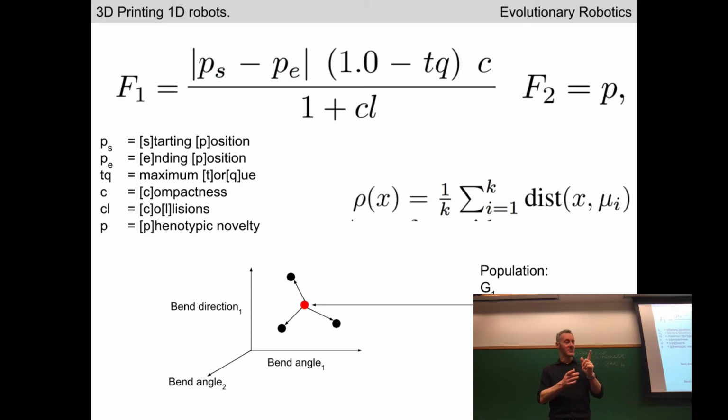Okay. I misspoke, however. We are going to compare the novelties of G2 to G1, because all of the G's in the population are going to compete in terms of F2. Remember in multi-objective optimization, we have our two objectives, F1 and F2. After we've evaluated all 100 genomes in the population, we now have 100 points, and these are not points in the archive. These are points in our objective space. We're trying to maximize F1 and we're trying to maximize F2.